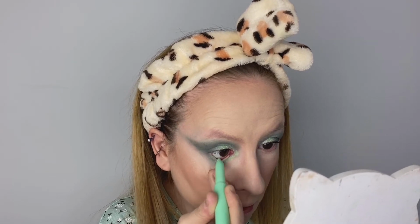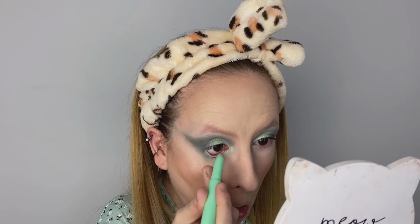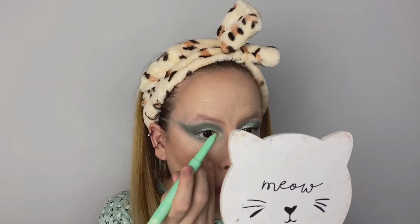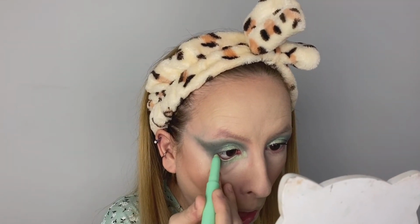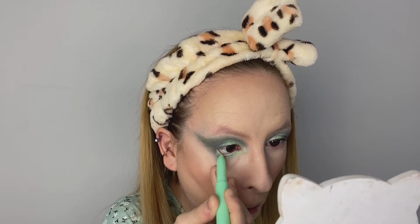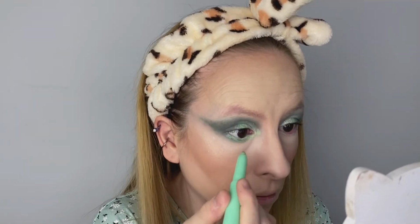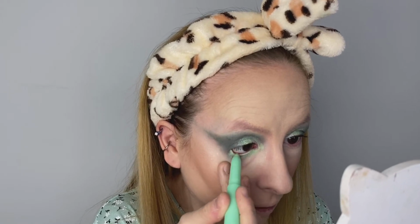Okay, this is the most awkward thing to do in the world. Right, it's in my waterline. I've made a bit of a mess, so I'll fix that. And normally I wouldn't be holding a camera while I'm trying to do my waterline, so that's why I'm making an absolute arse of this. Right, now my eye's watering. So just be careful when you're doing that, because my eye did not like that.